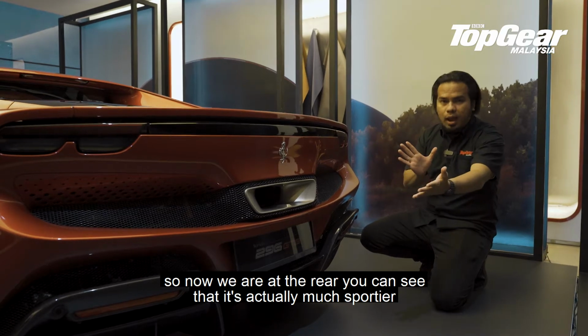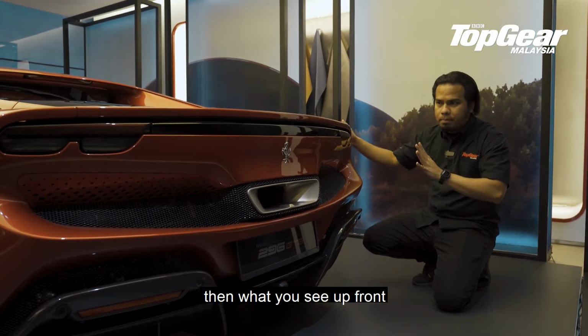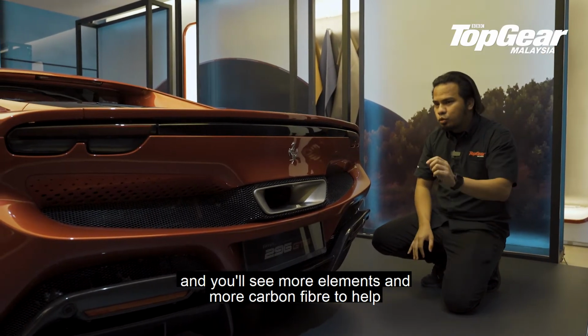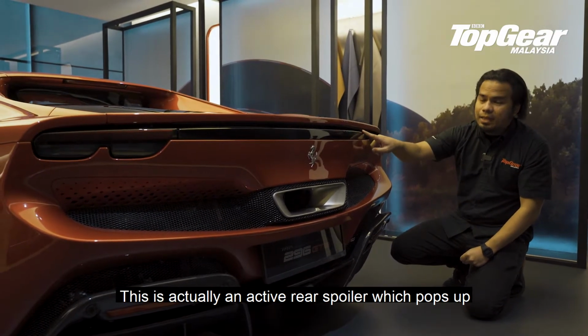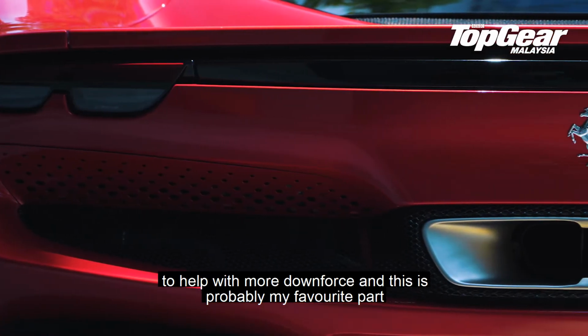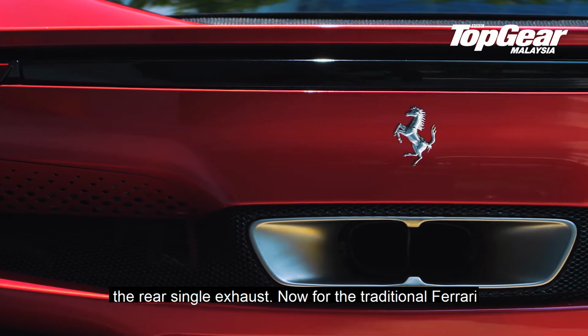So now we are at the rear, you can see that it's actually much sportier than what you see up front, and you see more elements and more carbon fiber to help with the weight reduction, of course the aerodynamic properties. This is actually an active rear spoiler which pops up to help with more downforce, and this is probably my favorite part, the rear single exhaust.